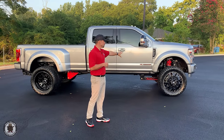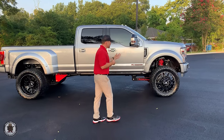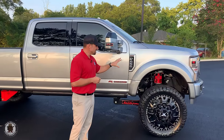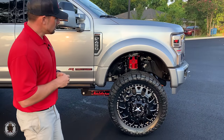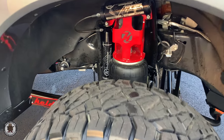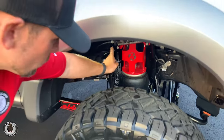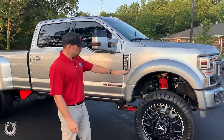What we did with this one has taken it to that next level, and I can't wait to show you guys. So obviously what's different between this one and our previous Reserve is that suspension. So we did Kelderman air ride, the 5 to 6 inch air ride lift. This is fully adjustable. It goes from ride height all the way up to 10 inches tall, fully extended on the airbags. And we did a lot of custom paint work, Raptor shocks, external reservoirs, to really truly set off the truck.